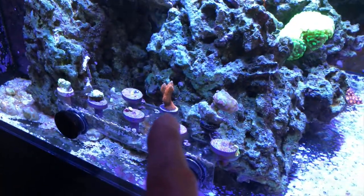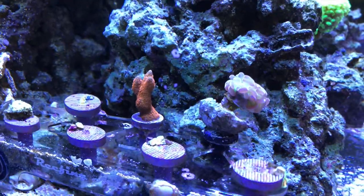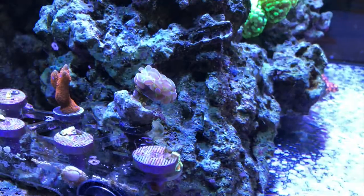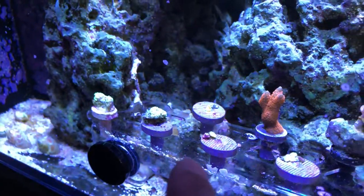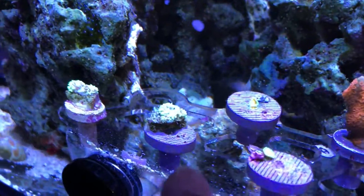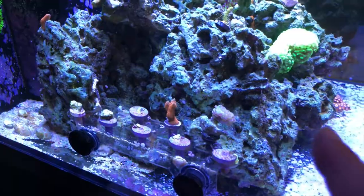The forest fire digi is nice and happy. Look at that polyp extension, and it seems to be growing. The little hammer, not a lot of color, so I'm gonna see how well he does in the other tank. And these ultra gunnies are, I think, doing pretty well. It's hard to catch them with this camera, but I think they're a little bit happier now. But I'm gonna try to put them in the new tank and see if they'll like maybe less flow, because I do have quite a bit of flow in this tank.